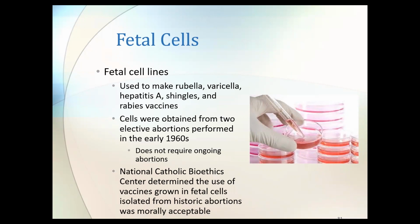Back in the early 1960s, cells were obtained from 2 elective abortions that were performed, and these cells are used to this day in cell culture for making the vaccines listed above. These cell lines do not require ongoing abortions. The same cells have been used since the 1960s. Cell lines can be immortal and just replicate indefinitely. So it's not like you have to have repeated abortions to keep them going.